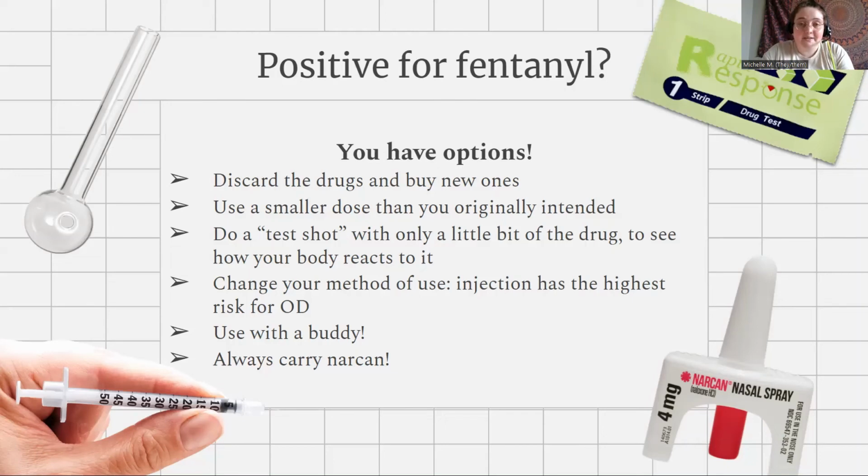A more feasible option would be using a smaller dose. So doing a test shot, taking half your shot. We only want to do a little bit of drug at a time to see how our body might react to it. This could mean taking half a pill and waiting for 30 minutes, an hour, whatever, seeing how that impacts you. And then if you're feeling up to it, you can take the other half or a quarter, whatever. So it's about knowing your body. It's about understanding how you feel and how you intend to feel. So smaller doses can hopefully bump you up to how you hope to feel from using drugs, and will lessen your risk for overdose.